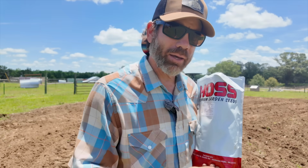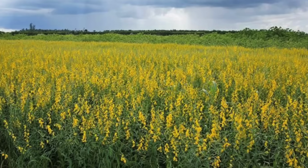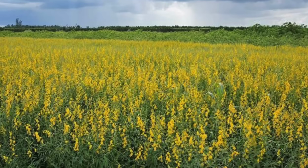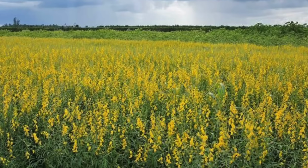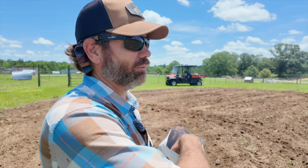Here's the con about sun hemp. If you let it get big enough and it goes to flower, you better have something to cut it with, because this stuff is thick and fibrous. But you can still grow it, you can still get the benefits from it, but you better cut it early. Don't let it get too big on you.